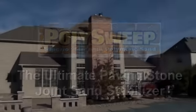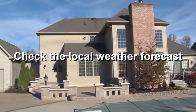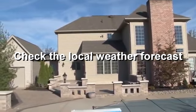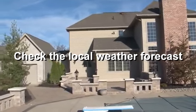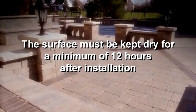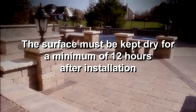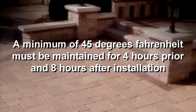The weather conditions must be your first consideration in the installation process. Prior to installation, it is important the pavement surface and joints are completely dry. Check the local forecast and make sure there is no rain expected for at least 12 hours post-installation. Also, the temperature is important.